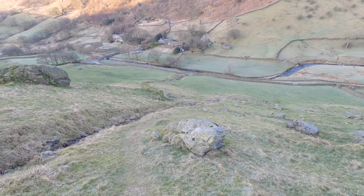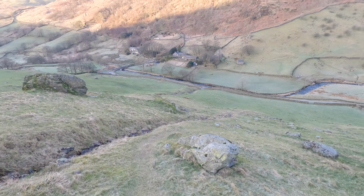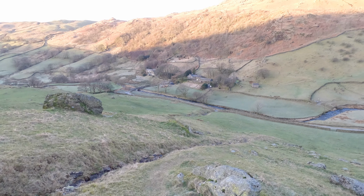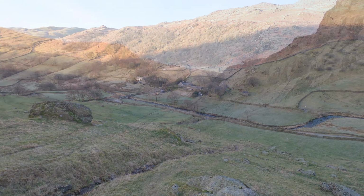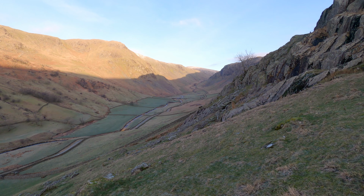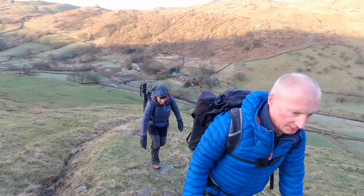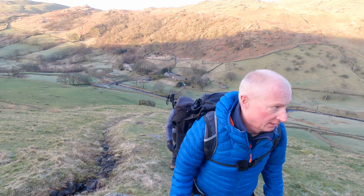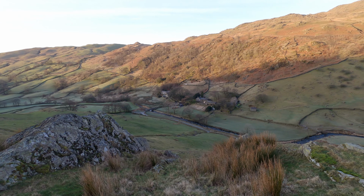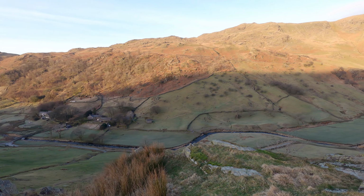So that's just looking back down the way we came up there. Really steep coming up there. And the parking area just down there to the left. So you can see the track coming down the valley. That's how I rode back later on. Fantastic views now, so we're heading up.